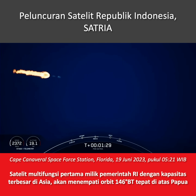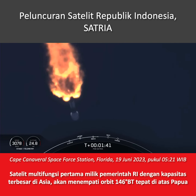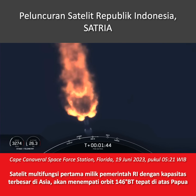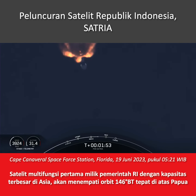Main engine cutoff, or MECO for short, is where all 9 Merlin 1D engines will shut off to slow down the vehicle in preparation for the next event, stage separation, or stage sep for short. That's where the first stage booster will separate from the second stage. Right after stage sep, the first stage will start its journey back to Earth, targeting a landing on our drone ship, A Shortfall of Gravitas, which is currently stationed in the Atlantic Ocean, about 680 kilometers downrange.